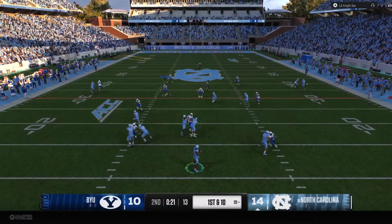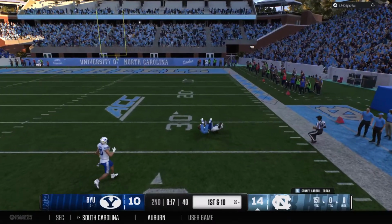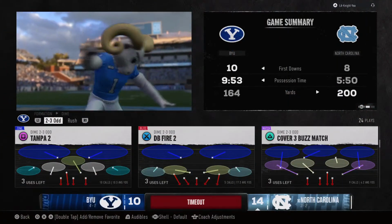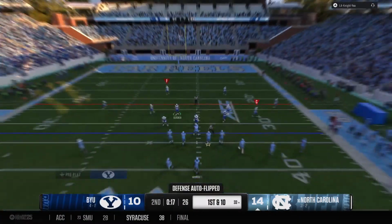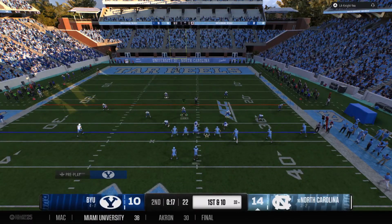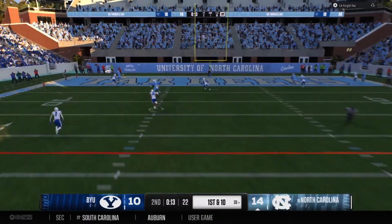He's looking to throw it. Oh, he's going to try to hit him over the top. And the deep shot is complete inside the 35-yard line. The offense quickly calls timeout to stop the clock. One big play can really flip the script of a drive. It's 1st and 10 from inside the 35, firing toward the end zone.